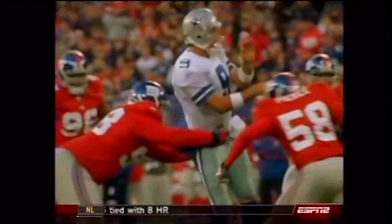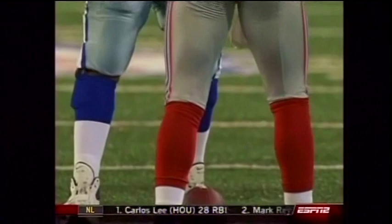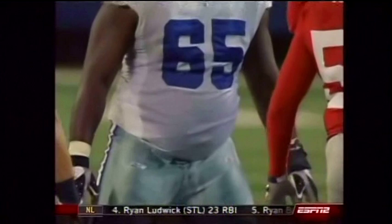Romo made that play on his own. In 2007, Romo was anything but on his own. He was protected by an offensive line which featured three Pro Bowlers. Center Andre Gurode, number 65.